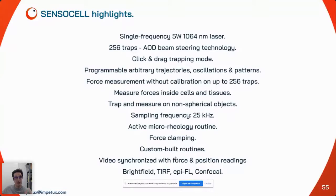You can use the click and drag mode to control the traps manually, or you can program arbitrary trajectories, oscillations, and patterns. You can measure forces without needing any previous calibration on up to 256 traps at the same time. You can measure forces inside cells and tissues, and you can trap and measure on non-spherical objects also, or directly on cell or cell membrane.